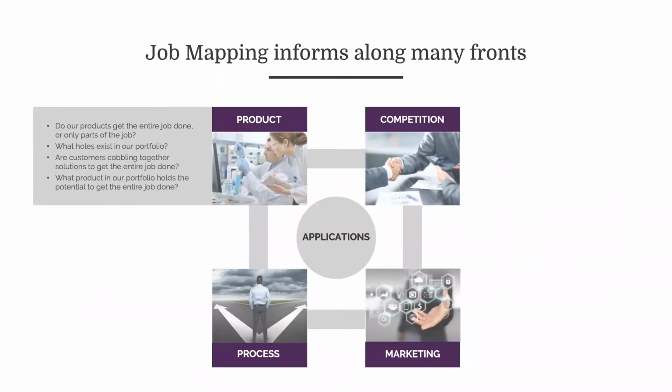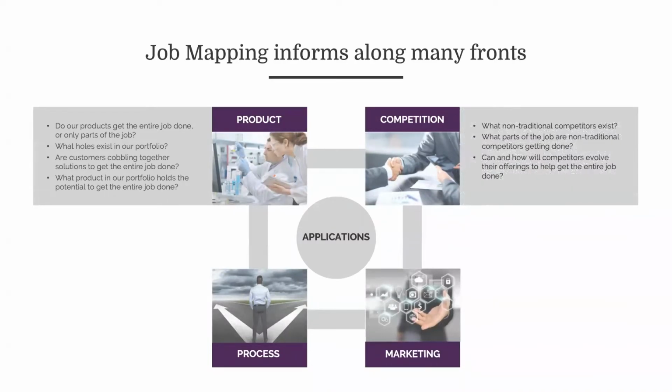And competitors, you can ask the same questions about their products. What non-traditional competitors exist? Maybe you're in the execute step and they're in the monitor step, but you're in the same market getting different parts of a job done. And you want to know this because those non-traditional competitors can disrupt you in a way that you won't see.